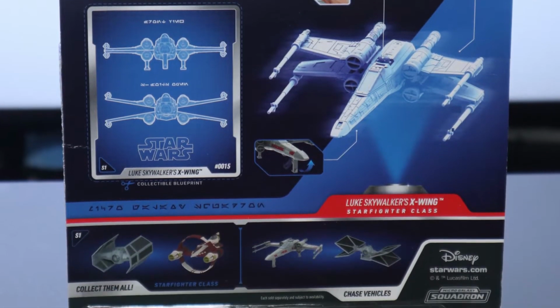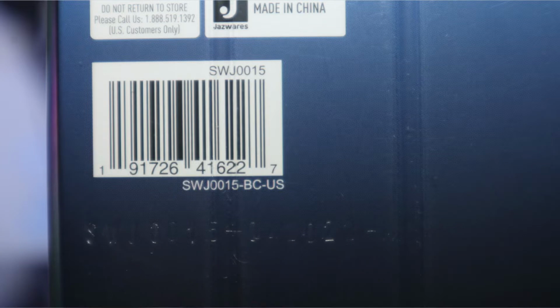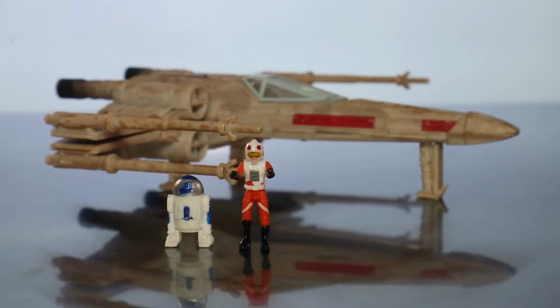This is number 15 in the line. So unlike the last two we reviewed with the Millennium Falcon and the Razor Crest, this one comes in more of a blister packaging. It's still kind of collector friendly though, because you can open the bottom and the sides pretty easily without actually disturbing the entire box.